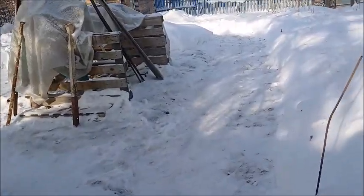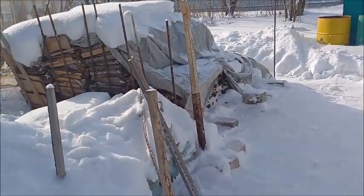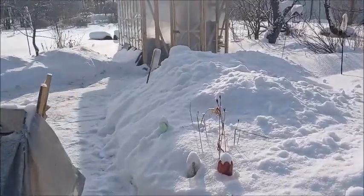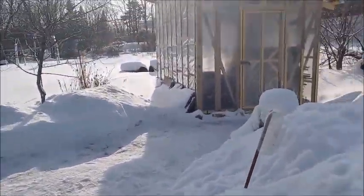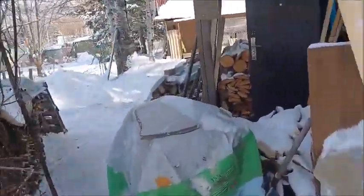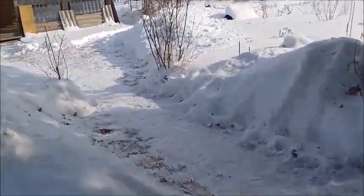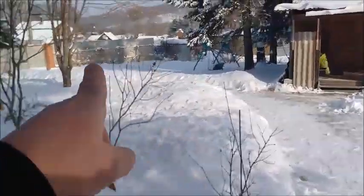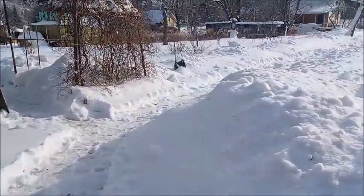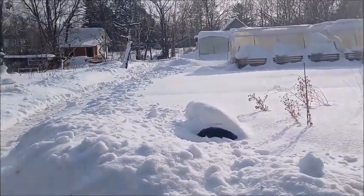I was shoveling snow, so I had to clean up around Mad Max over here and clean up around my firewood. And I made access to my shed because that's where I keep all my lumber. So that's all done. So this is all cleaned up. And of course, the entrance to the dacha. So right along here and all the way down that way. And of course, I shoveled some of the pathway all the way to the greenhouses over there because every so often I do go out there and I put stuff in.